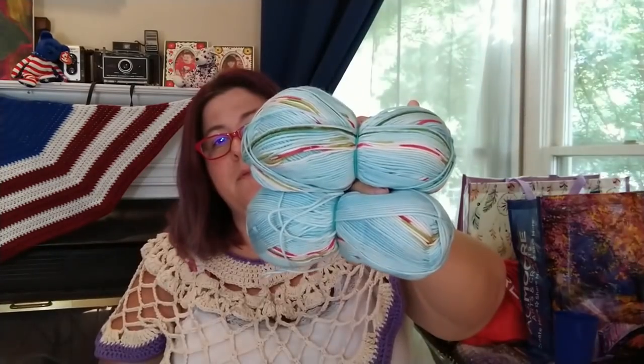I grabbed 2 of the blue. See? And then we're at the bottom of the bag, guys. I got 3 of the yellow and green. Isn't that pretty? I can't wait to work with some of that.